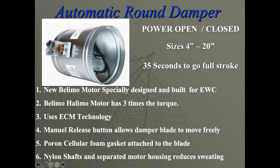One of the biggest problems in our industry is restriction in ductwork. Well, my competitors have a damper that has about a half-inch gasket on the side. If you take an 8-inch damper and put a half-inch gasket all the way around, you've now knocked that damper down to 7 inches. We give you 100% airflow with this damper.